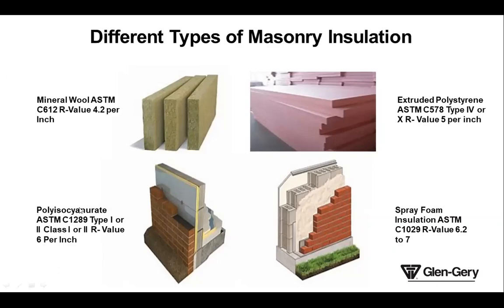Then you also have polyisos, which are polyisocyanurates, that also can be put into 16-inch pieces or a 4x8 sheet as well. So again, when you're looking at all the different types of insulations, you need to make sure the tie is going to also work with it.